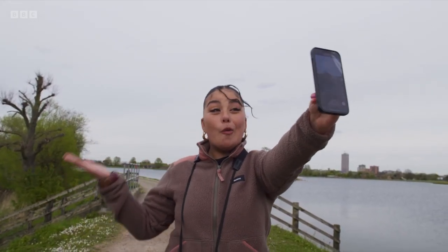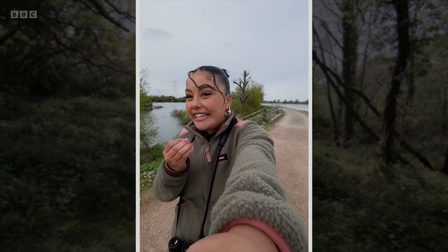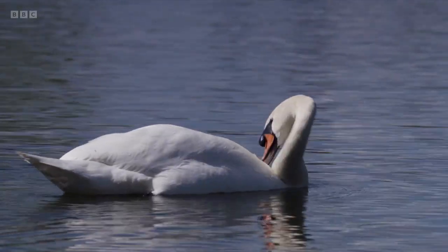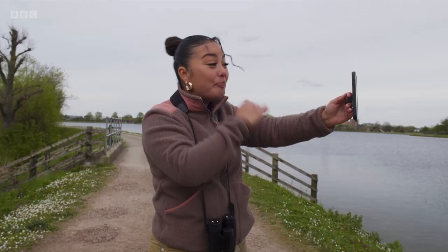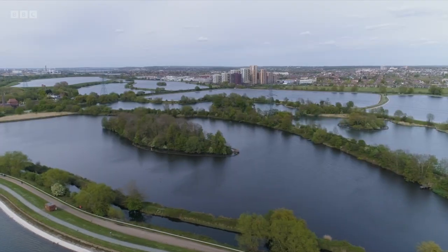I'm back at work today at Walthamstow Wetlands, and oh my goodness, it is teeming with life. Spring is finally here. You see kingfishers, there's swans just here, grey-leg geese, there's butterflies everywhere as well, and the bees are out. I'm super excited for today.